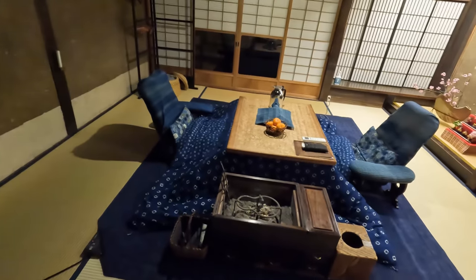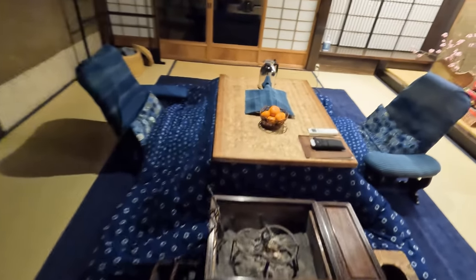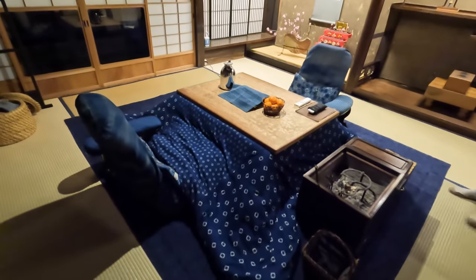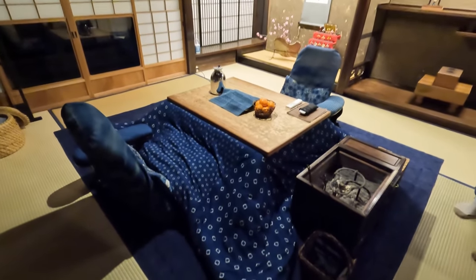Now we do have a lot to show you guys. Let's see, this way. It's really easy to get lost here. Okay, this is our living room. Can you believe how grand this place is? Traditional yet grand at the same time.